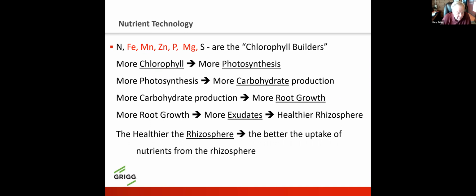One of the things that I have always done, although I never see it in print anywhere, is I look at foliars a little bit like priming a pump. Those foliars are the chlorophyll builders, and they're going to give you more carbohydrate production, which is going to give you better uptake from the soil.